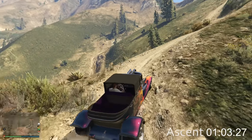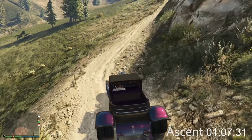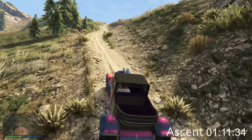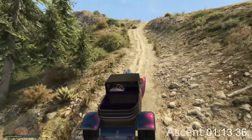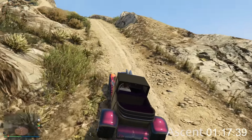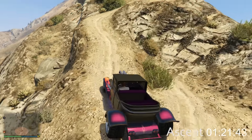Let's see here. This is a bit of an incline where some vehicles that are really torquey can really start spinning. But no. Wow, look at this thing go. It's actually putting its power down through the rear wheels in the dirt with no trouble whatsoever. This is kind of impressive.